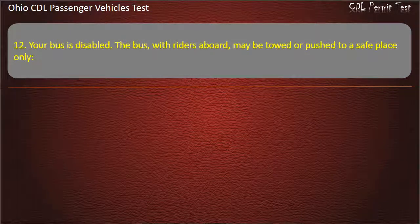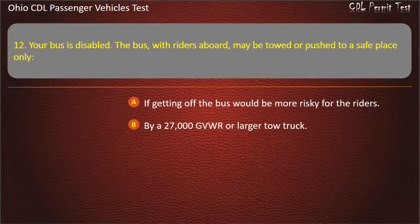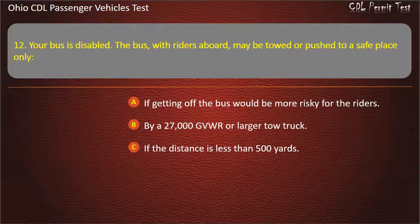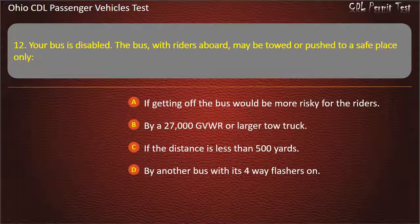Question 12. Your bus is disabled. The bus, with riders aboard, may be towed or pushed to a safe place only if getting off the bus would be more risky for the riders, by a 27,000 GVWR or larger tow truck, or if the distance is less than 500 yards, by another bus with its four-way flashers on. Answer: if getting off the bus would be more risky for the riders.